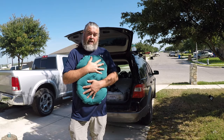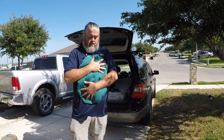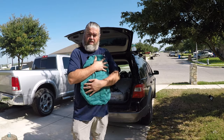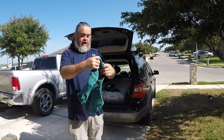I appreciate how small it is for my storage purposes, but I think making the bag maybe a half an inch longer, maybe a half inch more in circumference, would have actually benefited us.